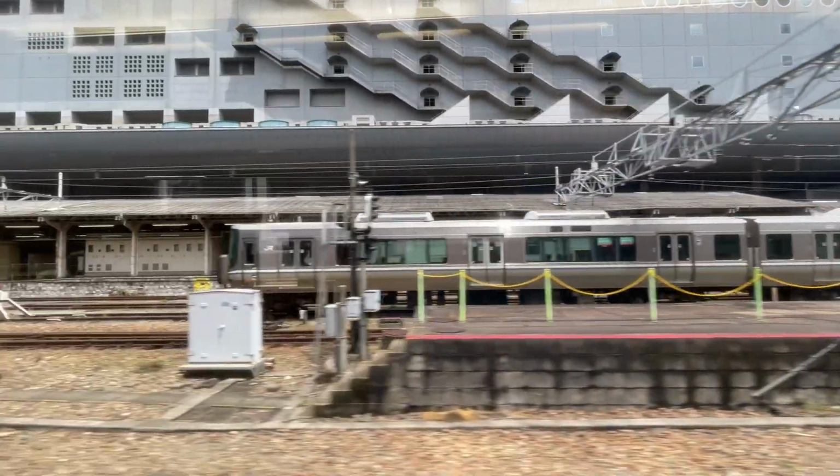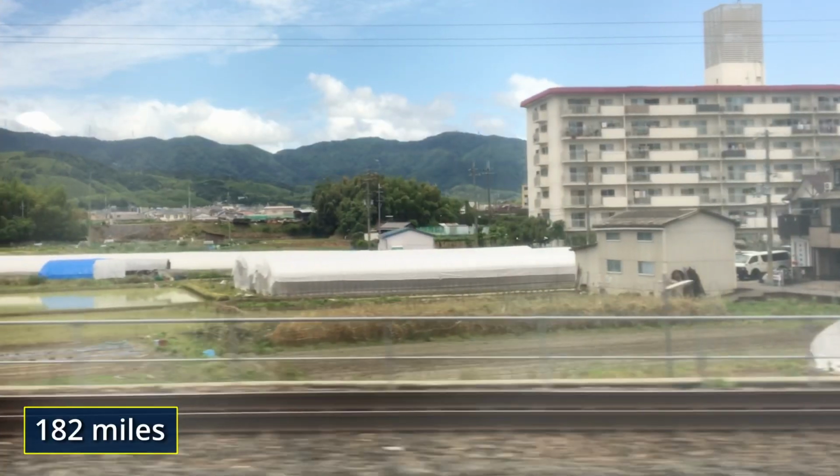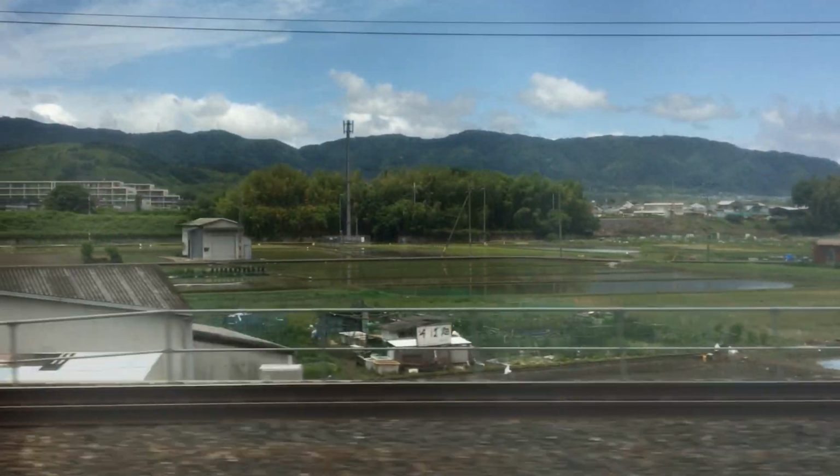The Super Hakuto leaves Kyoto and goes through Osaka, then follows the Seto Inland Sea through Kobe and towards Himeji. There, it turns north, winding through mountains and entering Tottori Prefecture on the opposite coast, across Honshu. After stopping at the city of Tottori, the train runs west along the Japan Sea and ends up in the small city of Kurayoshi. The route is 293 kilometers and is scheduled to take 3 hours and 27 minutes.